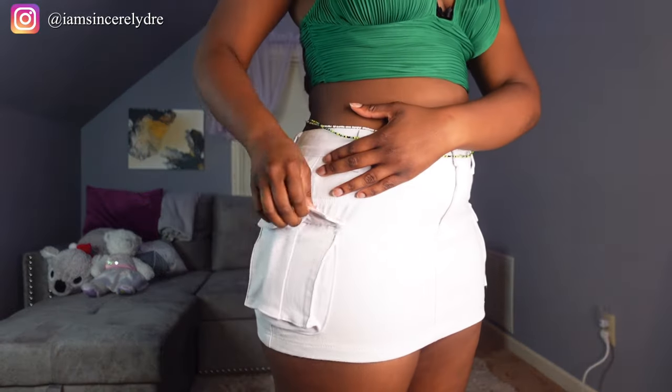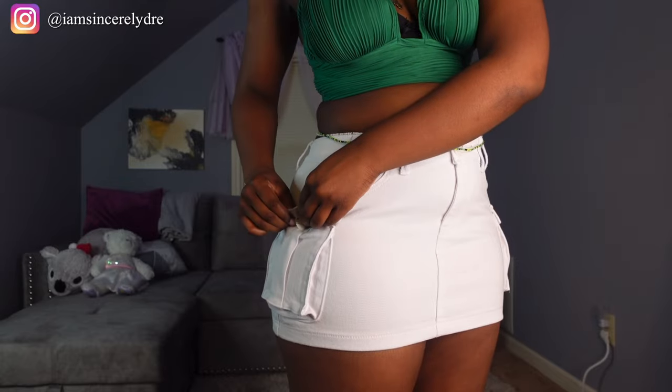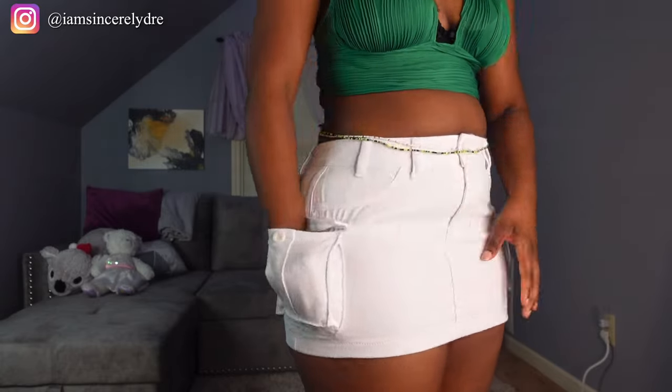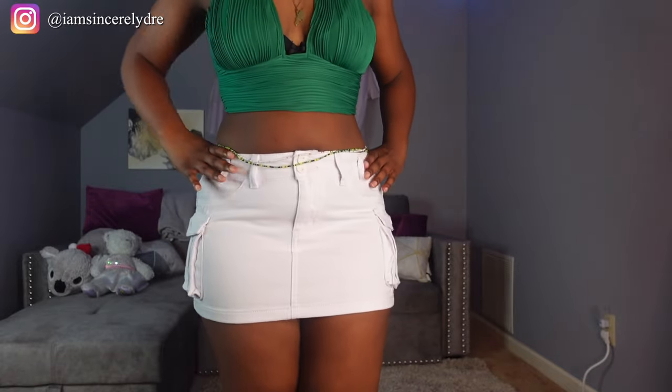But these, I personally, and there's so many thoughts right now. Let me just back it up. This is a white skirt. Kind of has the cargo sort of jeans vibe to it. The pockets do seem like they are real. Yep, so you could put stuff in these pockets, which are actually cute. And then it has these belt loops and it's just white.